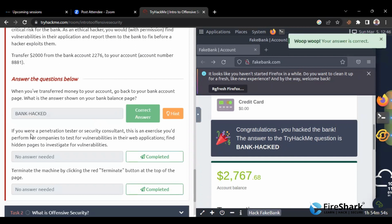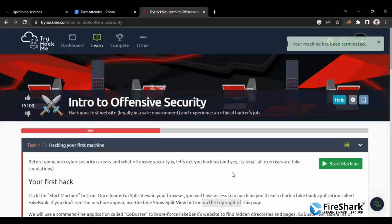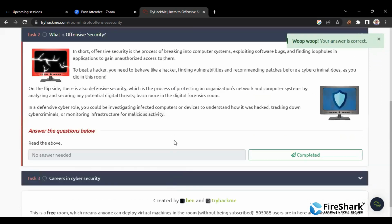The second question says: if you were a penetration tester or security consultant, this is an exercise you would perform for companies to test for vulnerabilities in their web applications, finding hidden pages to investigate for vulnerabilities. So with this method, we can find hidden files and pages in any website. You don't need to answer this question, just tap on completed. In the third question, it is written to terminate the machine by clicking the red terminate button at the top of the page. So we will terminate this machine, click on completed, and now move on to What is Offensive Security.